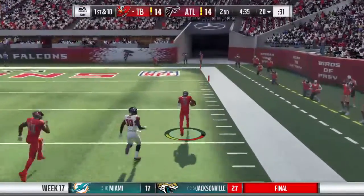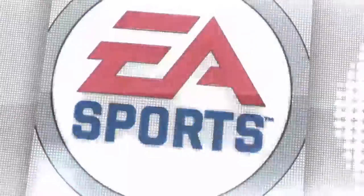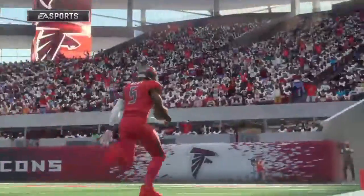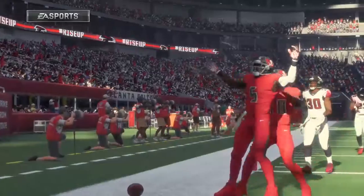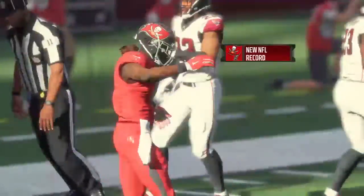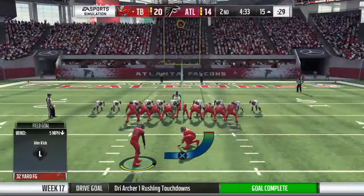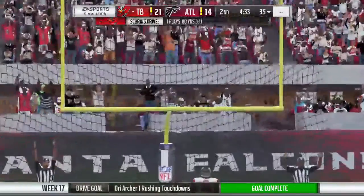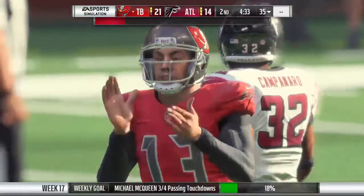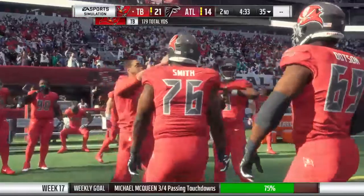And now nothing but green ahead of him. Touchdown, Tampa Bay. Dree Archer becoming just the 2nd player with 30 touchdowns in a single year. And the Bucs get the quick strike touchdown. Extra point now by Boswell. It's up and good, and that'll make the score 21-14. Those are the ones the offensive coordinators dream about. One-play drives from that distance. What an effort. It results in the touchdown.